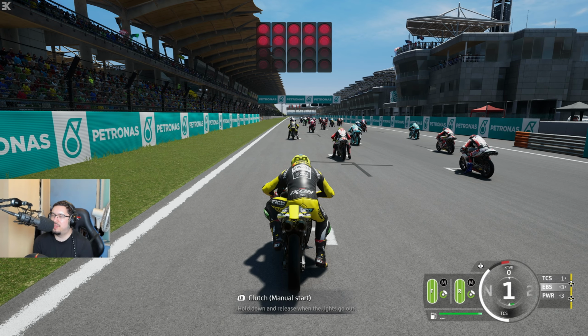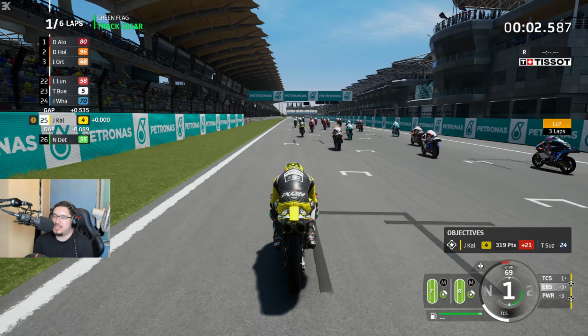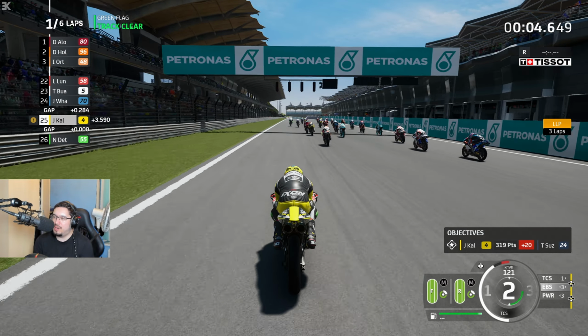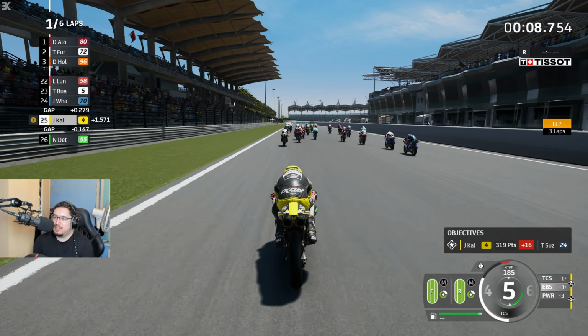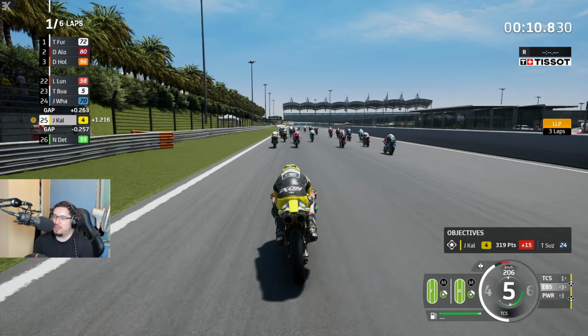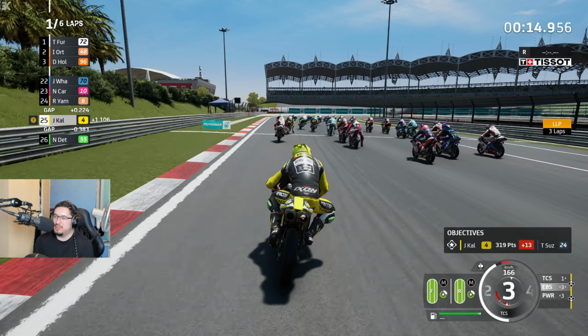So Cadis from the back of the grid, then from 25th, what can he do as the lights go out? All 6 laps here. And a hot and sweltering sunny day in Malaysia. Well, we're still at this Sepang circuit. It's a decent start for Cadis. He's at least ahead of Noah still.